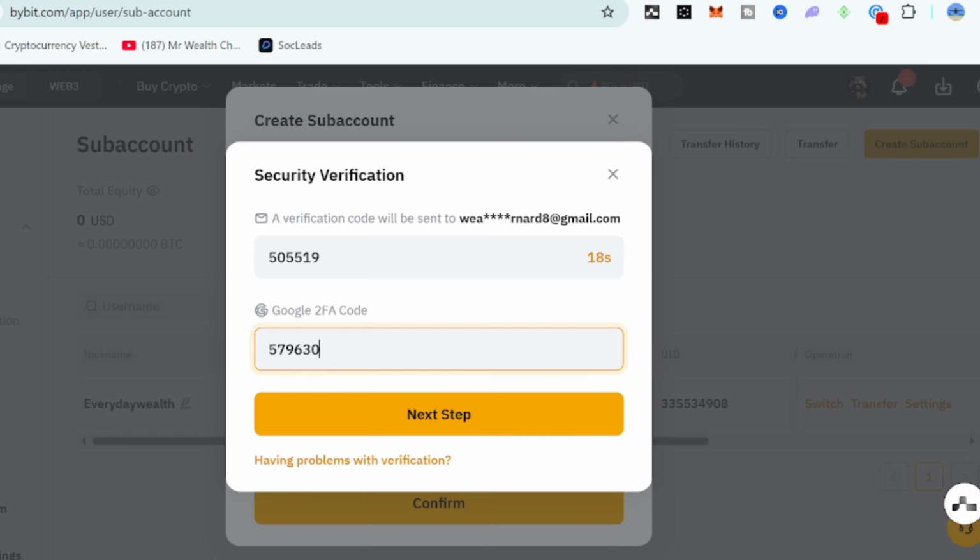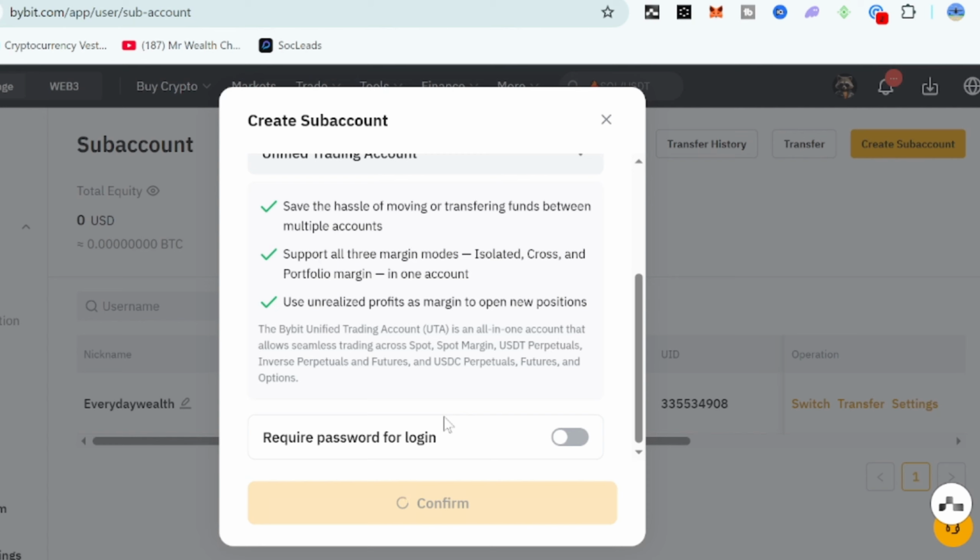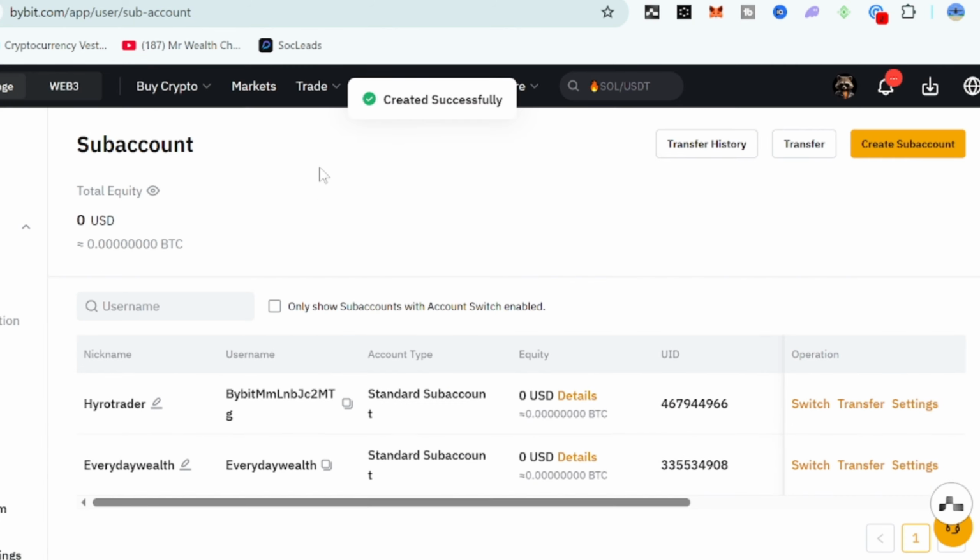All right, so once I do that, the next thing I want to do is to hit on next step. And once I hit on next step, boom, this is going to set up a sub account for me. So looking right here, Hyrotrader account has been created, and all I have to do is to just go ahead and click on it. And once I click on it, it's going to load up immediately. That's going to be it. I'm going to go back to the main account right here.